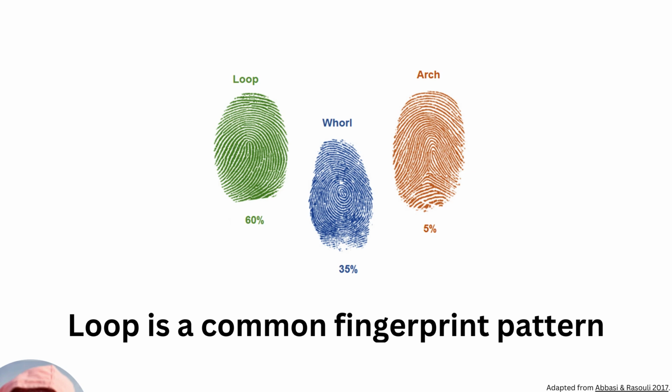Loops start on one side of the finger, curve around, and end on the opposite side. It is a common fingerprint pattern. Whorls are a type of spiral pattern. Arches are one of the rarest patterns. They have ridges that rise and then fall on the other side of the finger.